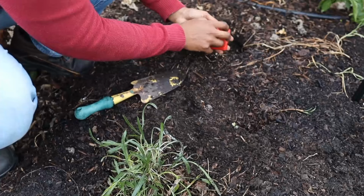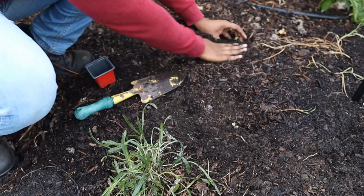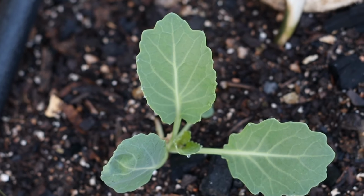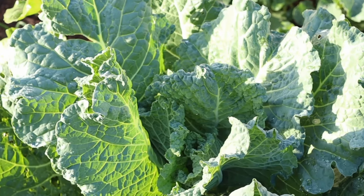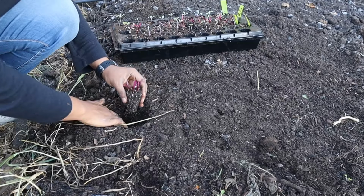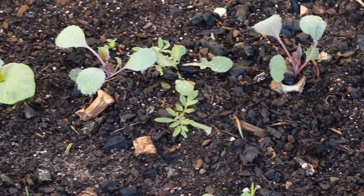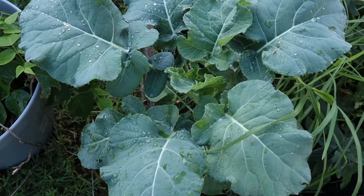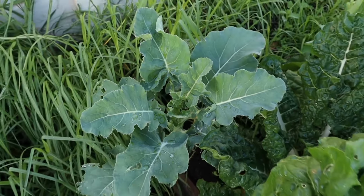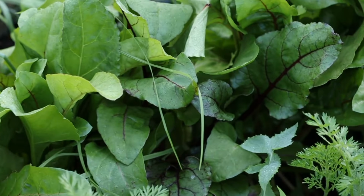Since we started off the series, we have planted quite a number of cool season crops. We started off with some cabbage. I'm anticipating that the first batch that we planted in March should be ready in a couple of weeks. And in the other beds, we have also transplanted more cabbage, just different varieties. We have also the broccoli that we planted earlier in the season. They are actually making some beautiful progress. The beetroot as well as the carrots are still growing quite steadily.